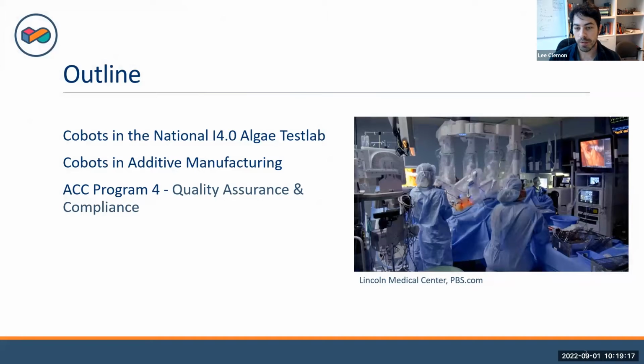So I'll talk about cobots in our National Industry 4.0 Algae Test Lab here at UTS, and I'll talk about cobots in additive manufacturing, which is one of my core areas. And then I'll end the day with a refresher on what Program 4 is and the projects that are associated with it, so that everyone sees the connection back to it.